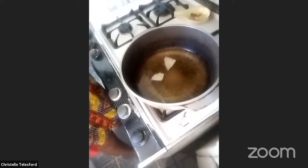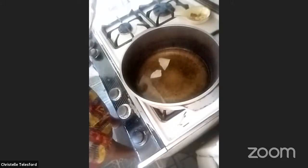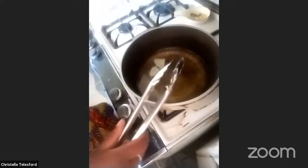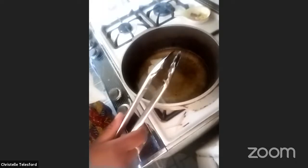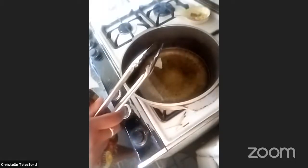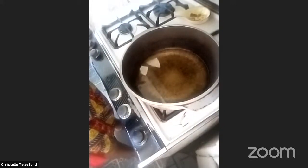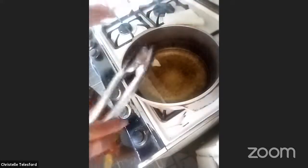Miss Christelle? Yes. You know what you can do to check if your oil is hot enough? What? You can stick something wooden, like a wooden spoon, a toothpick, or a chopstick, and if the oil bubbles around it, then it's hot enough. Yes, that is a very good idea.